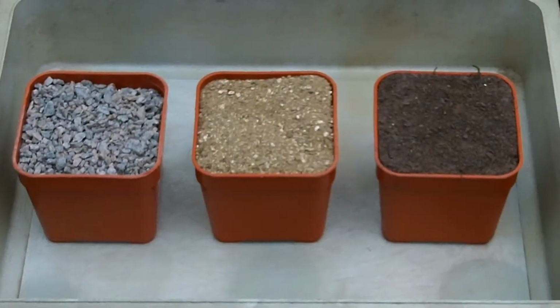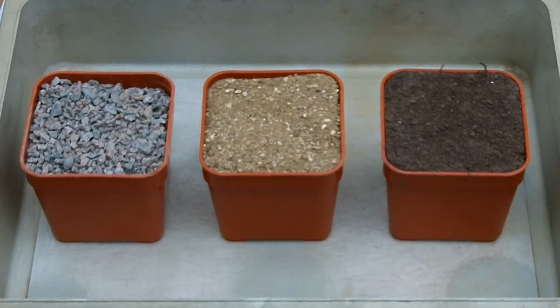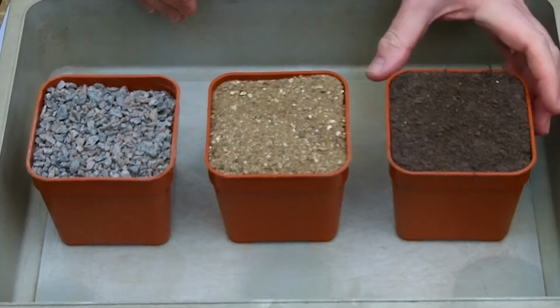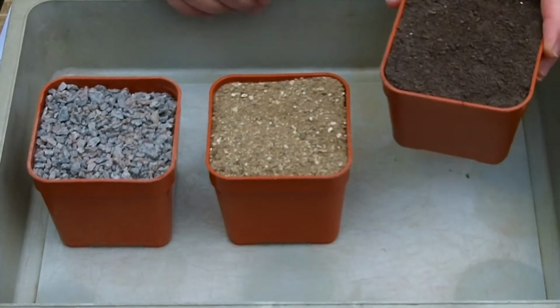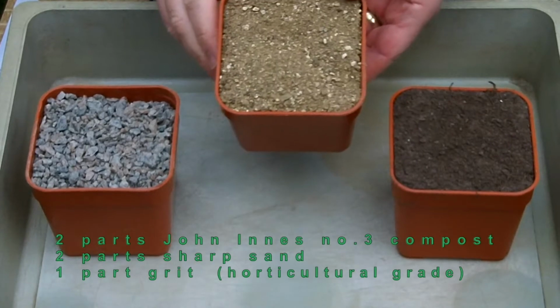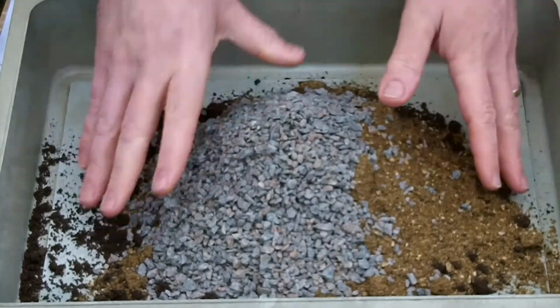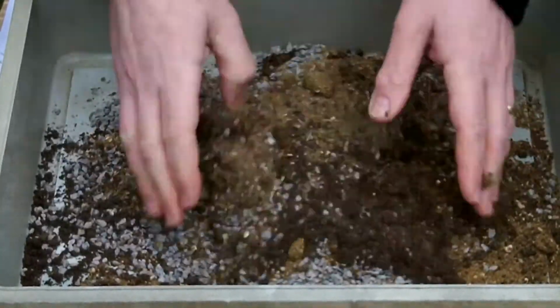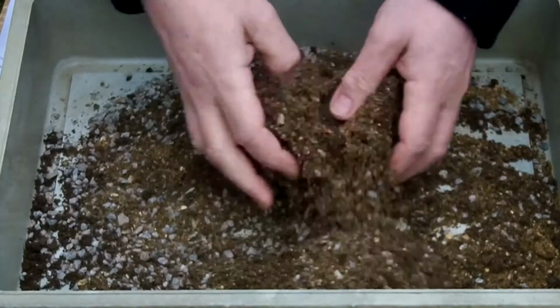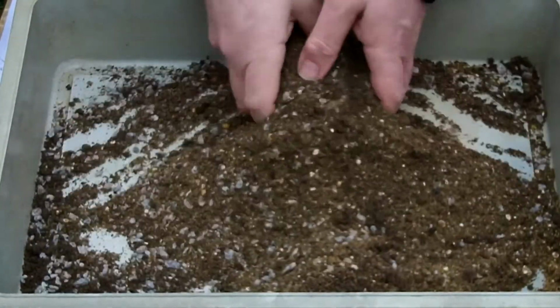What I'm going to show you today is the general compost mix that I use for all my plants. So my mixture comprises of equal amounts of John Innes No. 3 compost and grit sand, mixed together with half that amount of grit. You can either use a trowel if you're using a larger amount, or for a small amount like this, it's quite often easier just to mix it with your hands. Make sure you get a good thorough mixing of all the components.